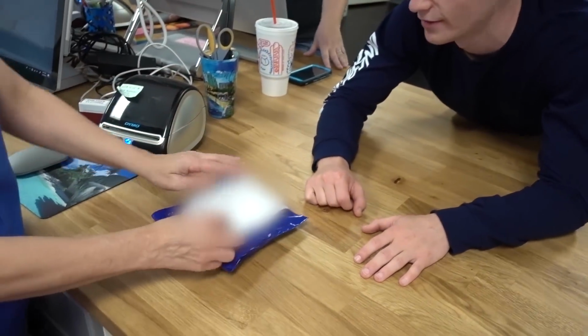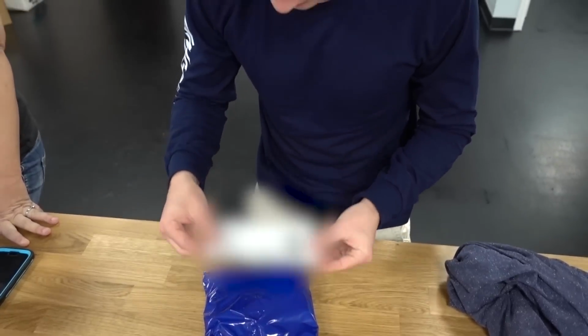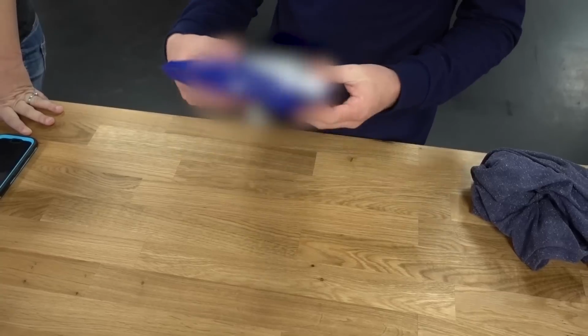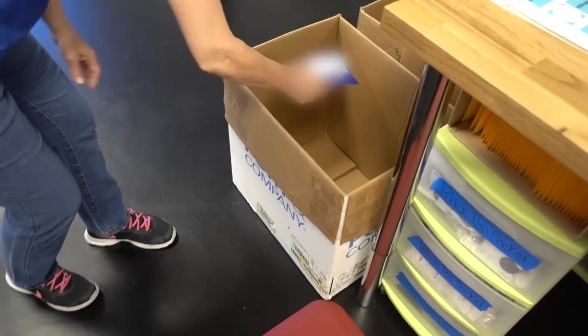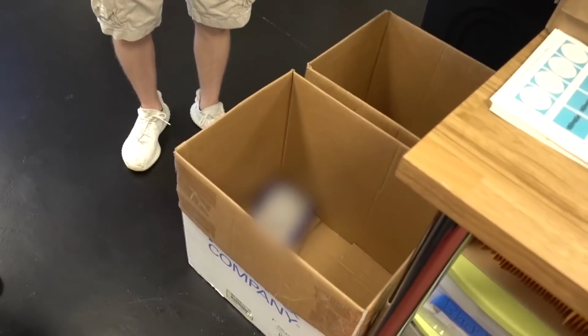Would you like to put the label on the package, Mr. Unspeakable? Yes. Okay, all right. Oh, yeah. All right, so there it is. And then what happens with it? Then we put it over here in our, we have a nice box for our orders and we put them in there. And then later the mail lady will come and she'll come pick them up for us.